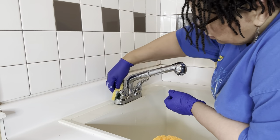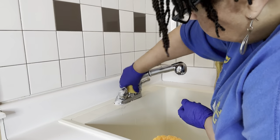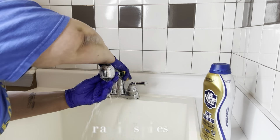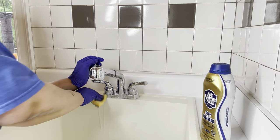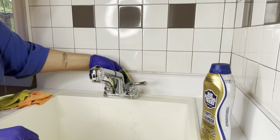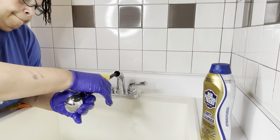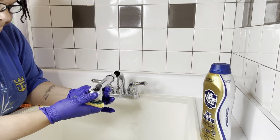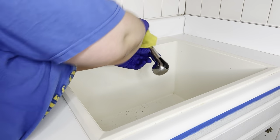So I found a blog, and it's called averageinspired.com, and her name is Brie, and she shared how she did her tub fixtures. So if she can do her tub fixtures, I was like, well, this is a faucet too, I should be able to do this faucet. So I was like, okay, I'm going to follow her steps. She said it was proven.